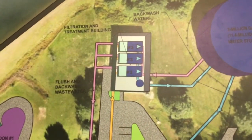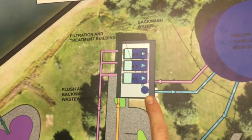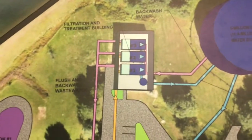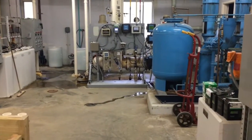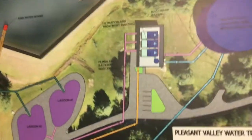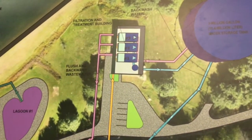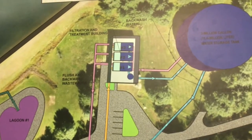And then from there, it goes to where that blue circle is right there. That's called our clear well. That's where all that noise is coming from right now. That's right over there. It's actually underground, so you can't really see it. But that is where the chlorine is injected. And yes, all public water treatment facilities must inject chlorine. It's a federal guideline for disinfecting.